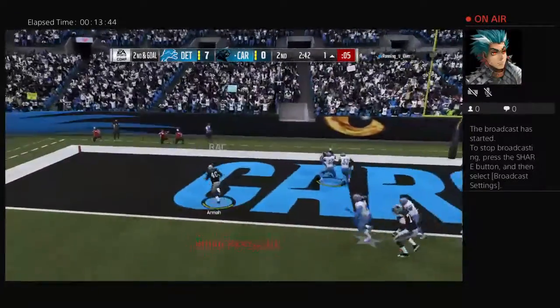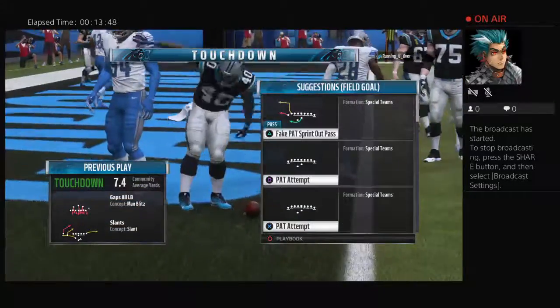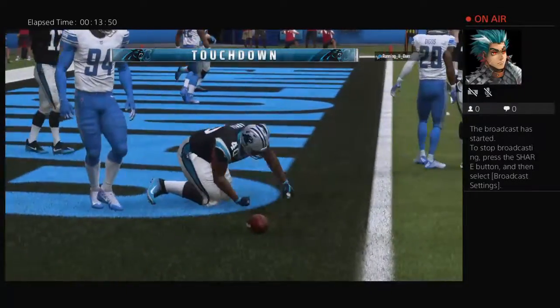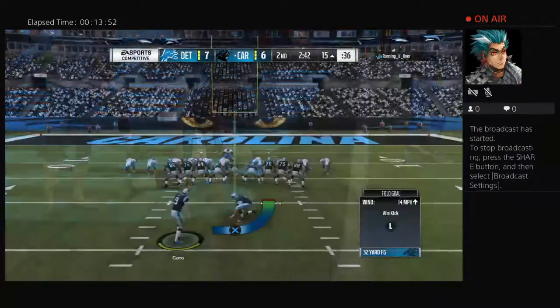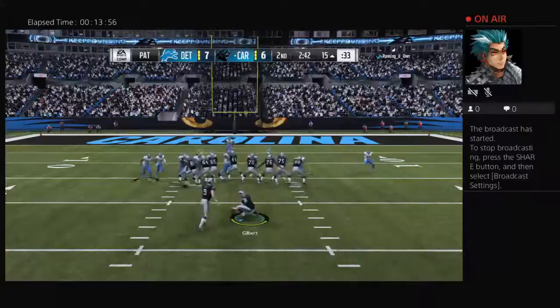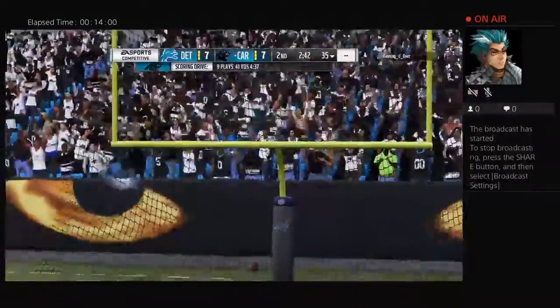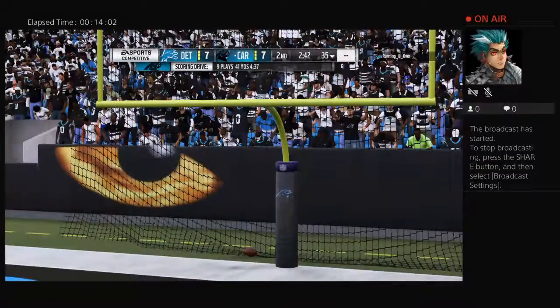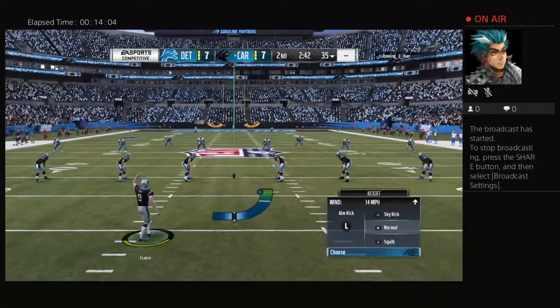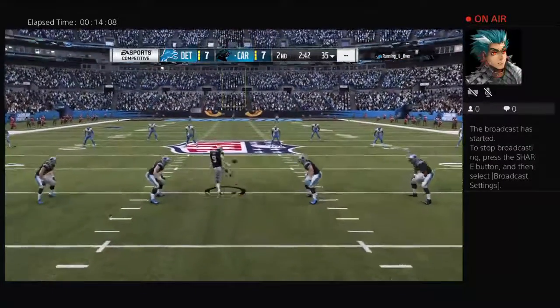To the air again, Newton. And he's got it. Touchdown, Panthers. It's the fullback there to make the grab. And the Panthers are now an extra point away from tying up this game. Gonna own the extra point, and we are tied at 7. So a tie ball game here as the kick's away.